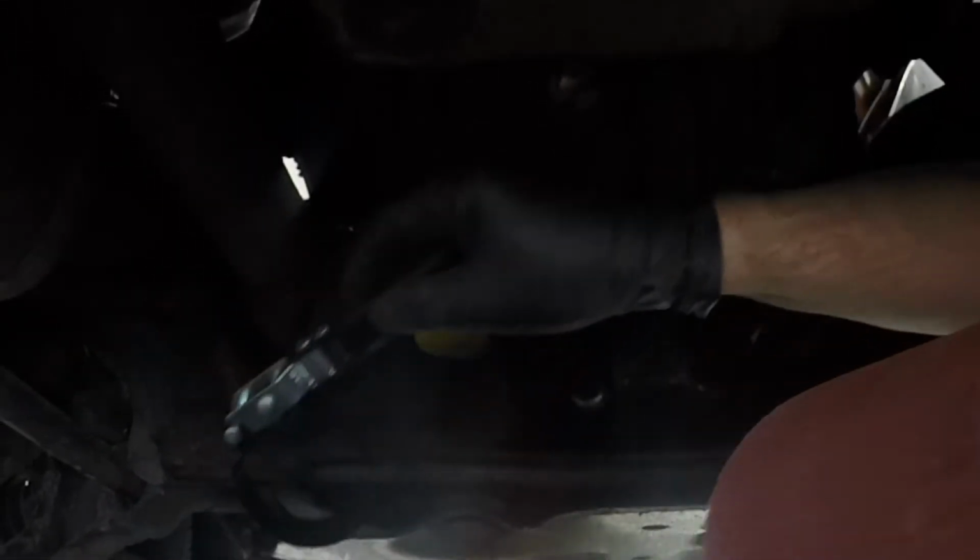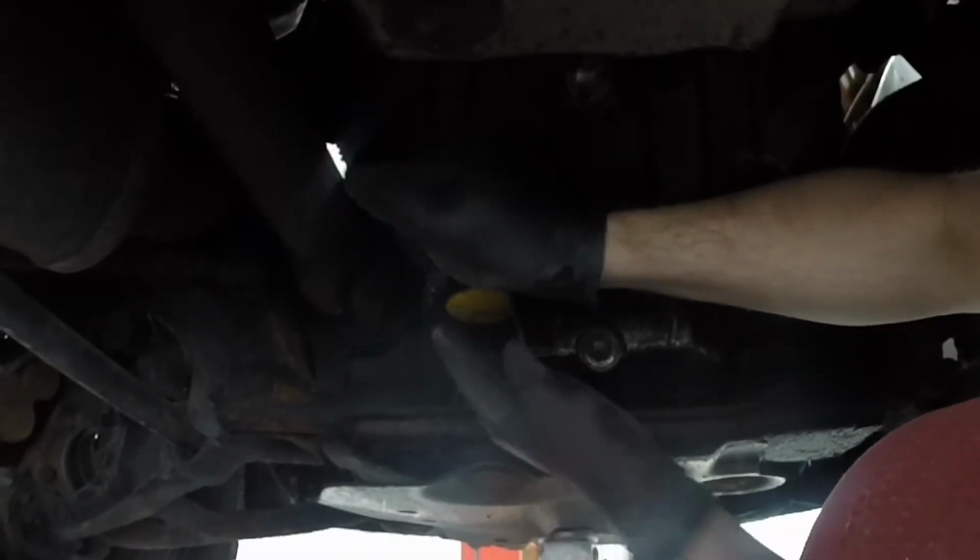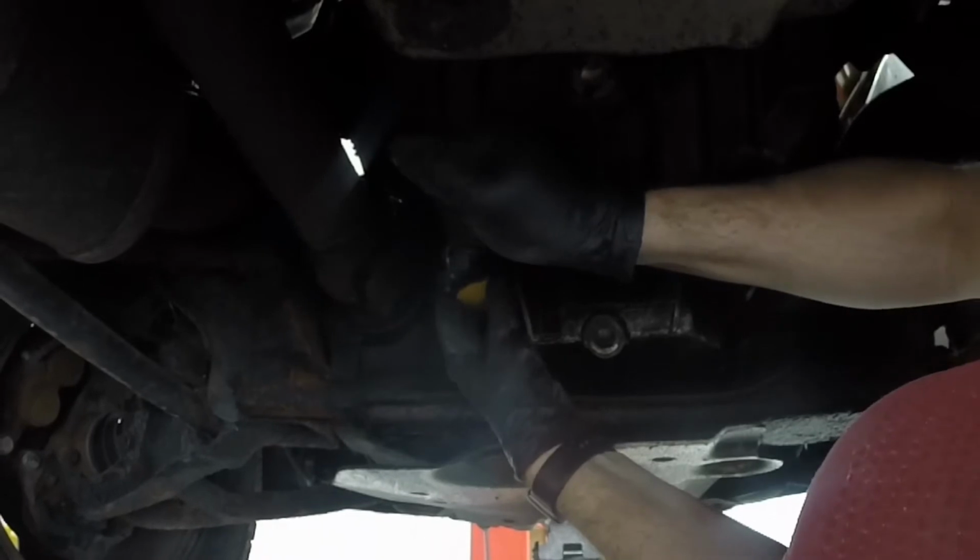All right, for you viewers that have jacks and jack stands, this is why I'm doing this. I have my handy dandy lift here, but what I'm going to do is show you how hard it is, or how easy it is, to do an oil change on jack stands. So I brought it up to jack stand height.